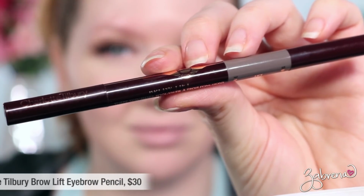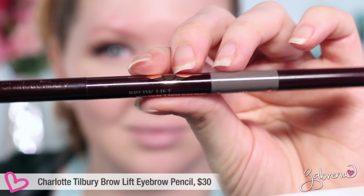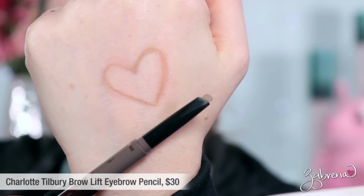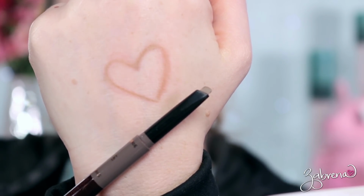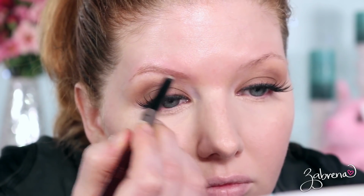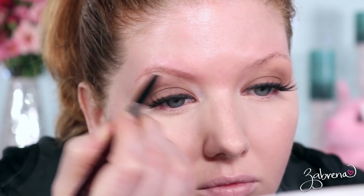Going a little bit higher on the price scale, if you can spend a little bit more, this next one is worth it. And this comes from Charlotte Tilbury. It is her Brow Lift 3-way shape tool, and the shade that I'm showing you here is Grace K. I am not one to shop Charlotte Tilbury makeup products. They're just not my cup of tea. But this is one of the best products I've ever tried from her line of makeup.